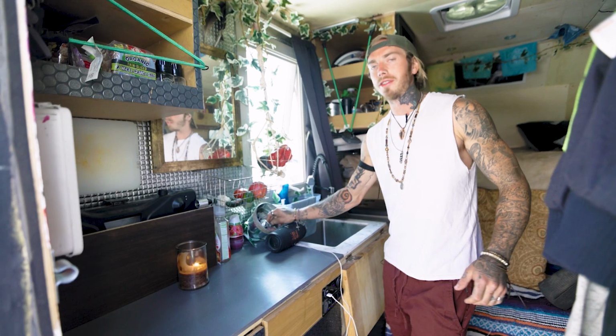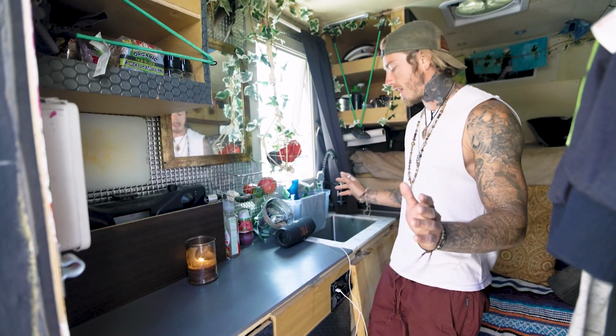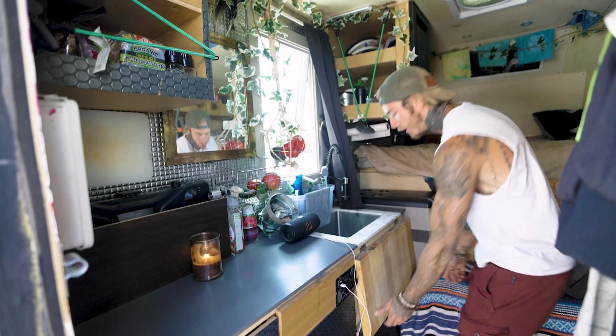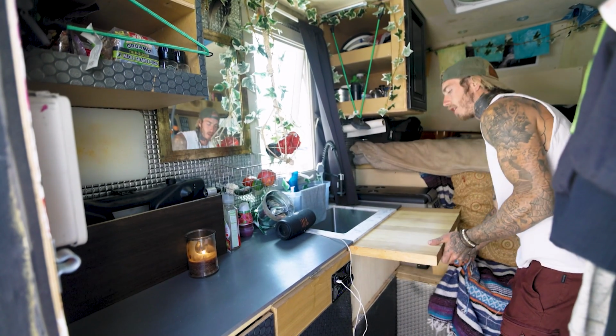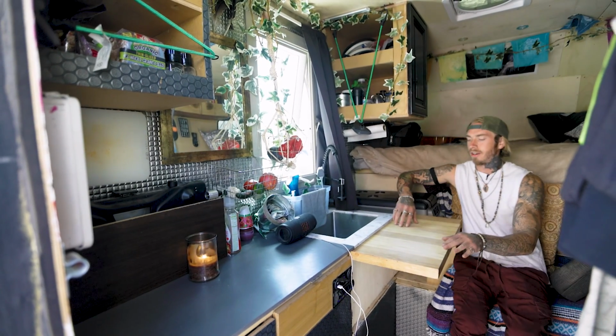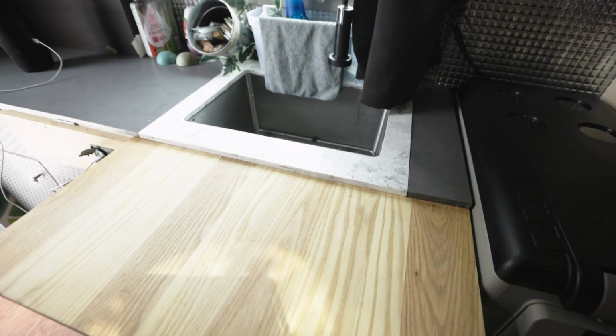This is a nice little special feature that I came up with last minute. This is ash wood kind of glued together, and this thing folds up into my cutting board. Nice little feature as well. When I'm sitting down eating dinner, it kind of acts as my table too.